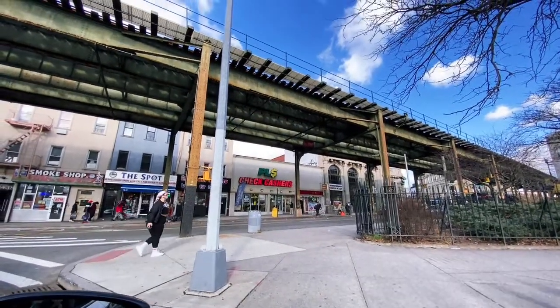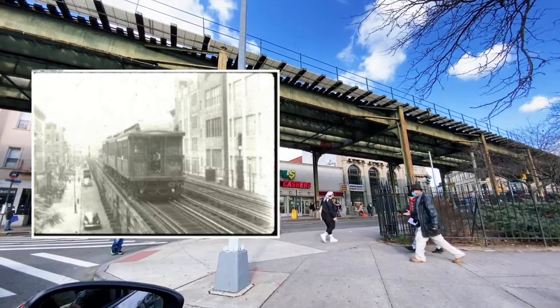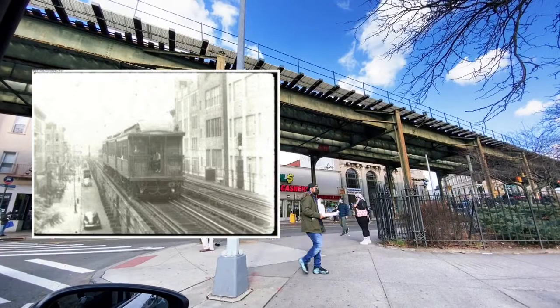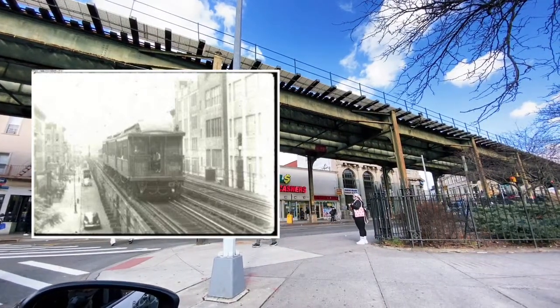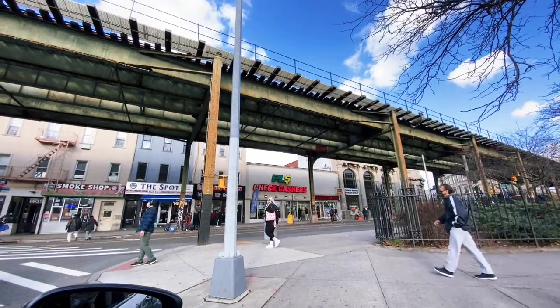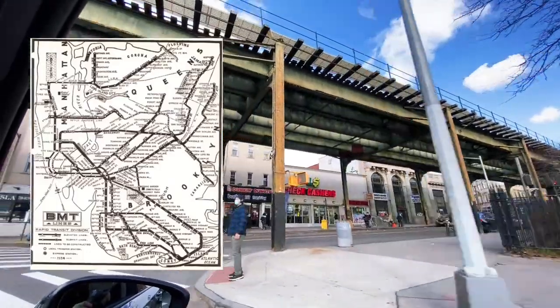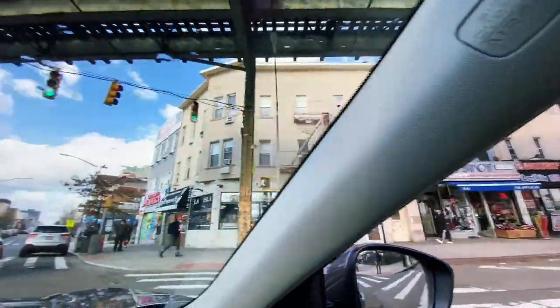So here's more photos of the elevated railroad. Wooden cars. The wooden cars actually used to be open as well for summertime so people can have some fresh air to breathe. And yes, it was called the MJ line for a while. And here's the old map of the subway and the elevateds.